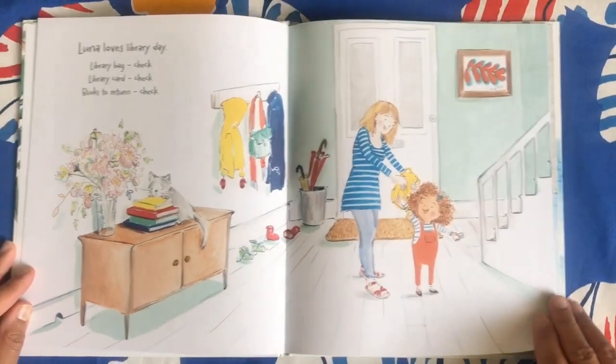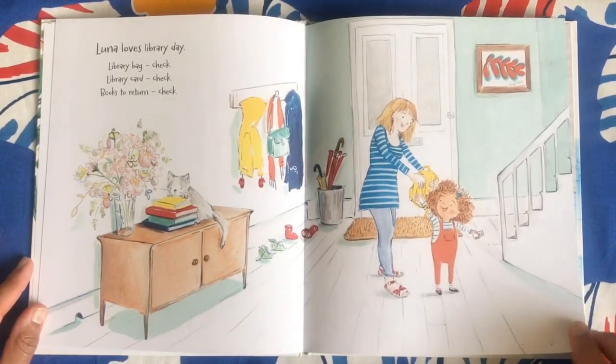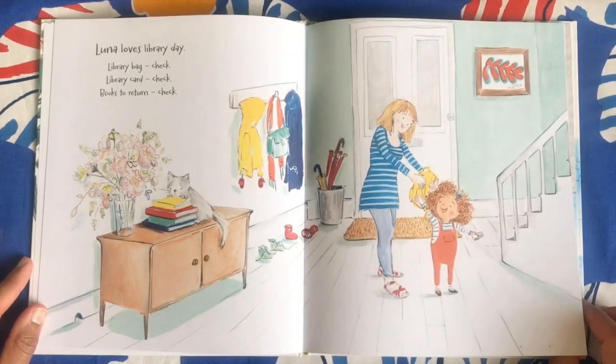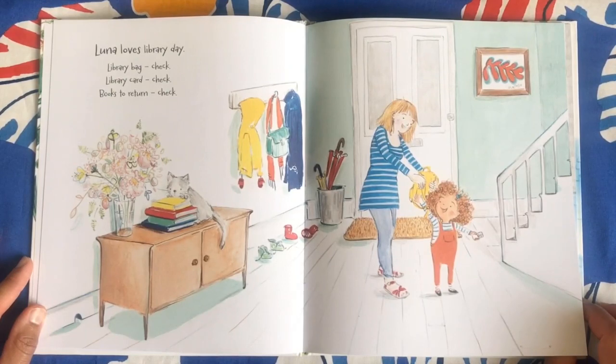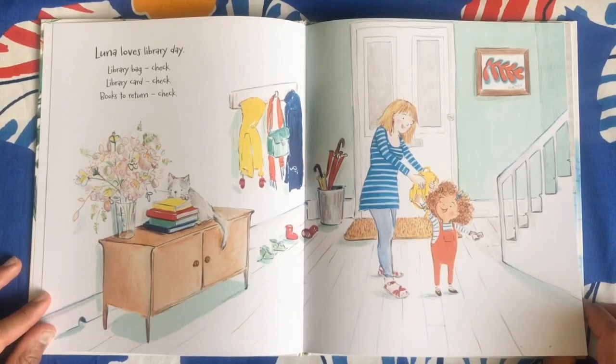Luna loves Library Day. Library bag, check. Library card, check. Books to return, check. I think you guys at home can help me with the checks. Do you want to join in when I say check? Good. Luna loves Library Day. Library bag, check. Library card, check. Books to return, check. Great.